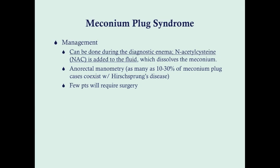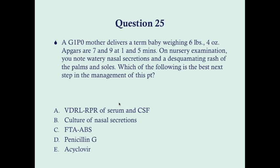Management for meconium plug syndrome is pretty much the same. So you can do N-acetylcysteine addition during the diagnostic enema, and then that can dissolve the meconium, and ultimately the intestine will mature. If you're suspecting Hirschsprung's, you can additionally do an anorectal manometry, and as many as 10 to 30% of meconium plug cases coexist with Hirschsprung's disease. So you will probably want to add that on to your initial management as well. Very few patients will require surgery with meconium plug syndrome.